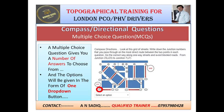So then, this is our start point and this is our end point. From here, this is junction 23. So we have to go from junction 23 to junction 7. We have to follow the most direct route between these 2 points, and we have to select the options which are given in the answer in this drop down button. For that, we will try different options and ultimately be able to reach the most direct route like this.